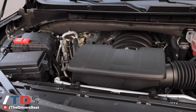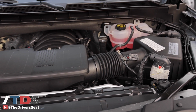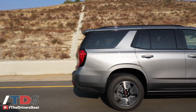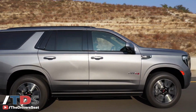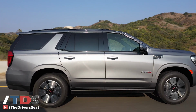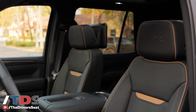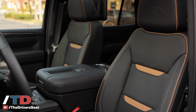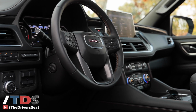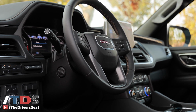Now with the AT4, if there's one complaint, it's that you can't get the 6.2 liter in the AT4. They've reserved that for Denali. It would have been nice to have this with the 6.2, but if that's what we have to live with, then so be it. But this is a first-class seat. It's comfortable. It could be a little less sloppy. I'll be honest with you. That's where something like an X7 or a Q7, similar price point, three-row, not quite full size, they just handle so much better. But that's not why you're buying an AT4 Yukon.